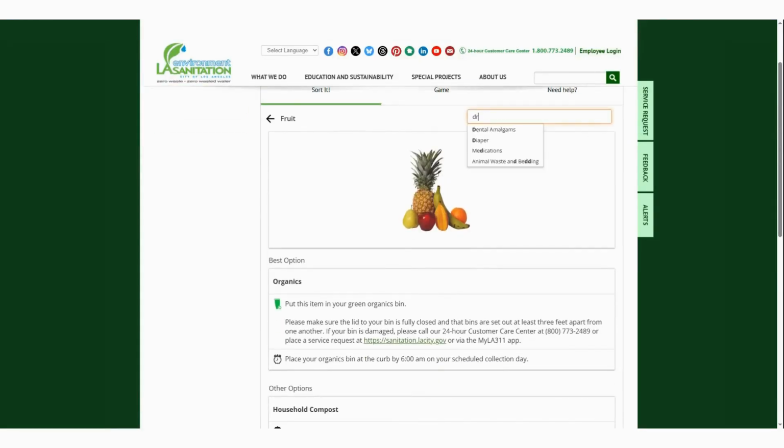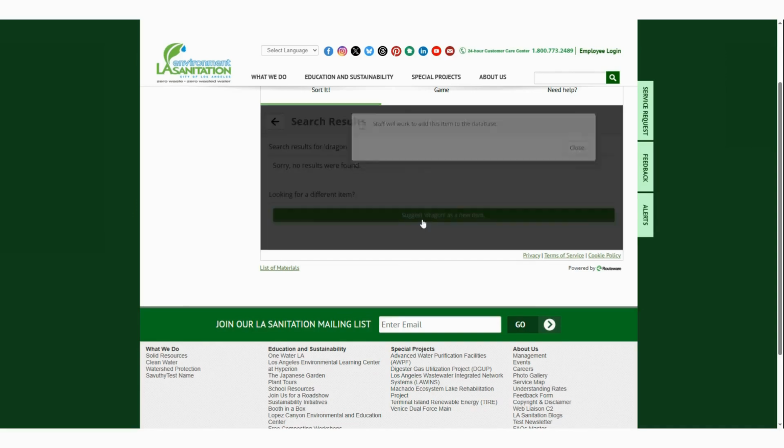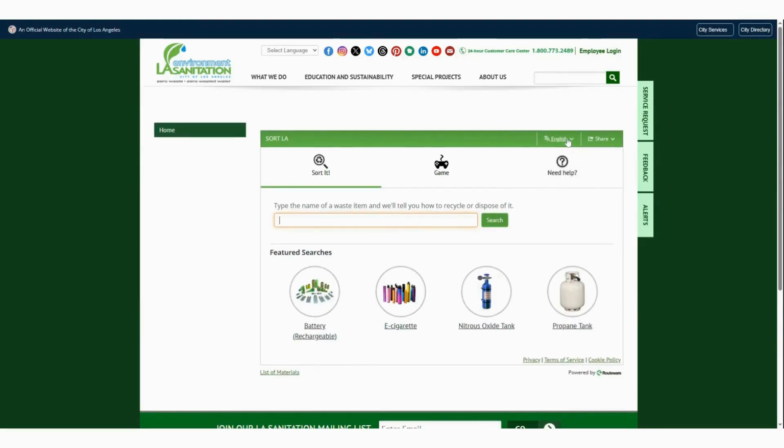We welcome your input as well. Whenever you come across an item that's not included in our database, you can click the suggestion button, and our team will review it and try to add it as soon as possible. You can also click the language selection button to view the information in one of our 8 available languages.